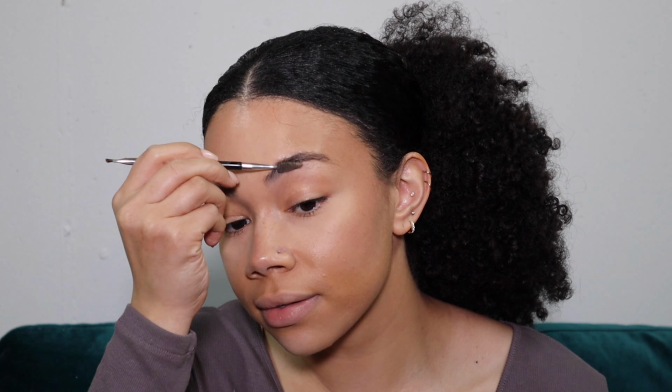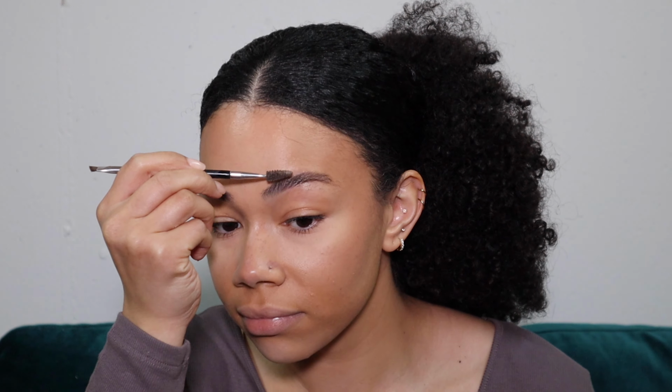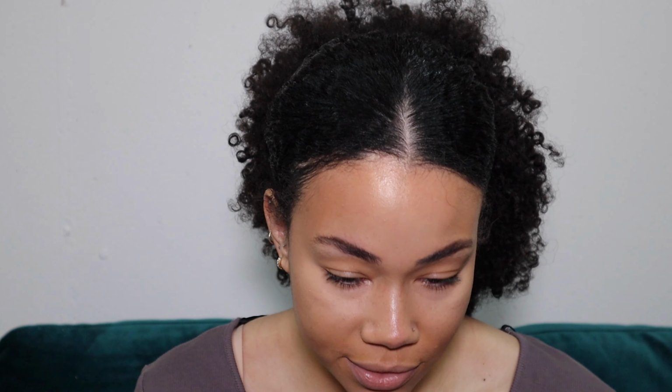So I take some of the dark brown. First I brush out my brows though. Surprisingly, my brows don't even look that bad, I haven't gotten my brows done all month. All right, and then we're gonna go ahead and fill. I'm actually gonna be looking into a little mirror. So I'm gonna go with the shape of my brow. I don't really do much.